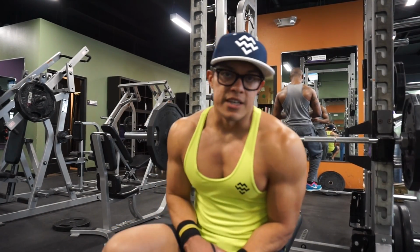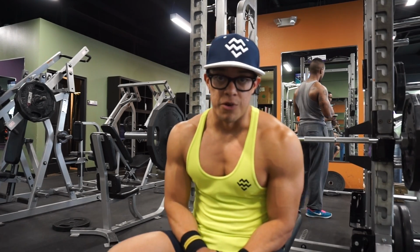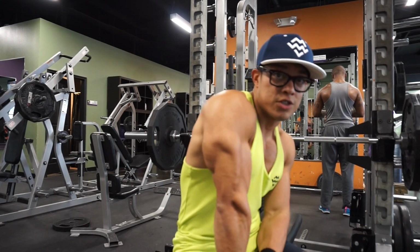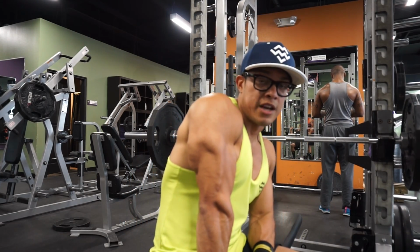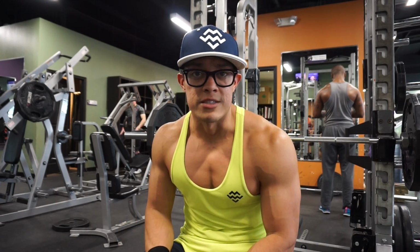We are now on the next exercise. Here we go. We got some close grip bench press. One thing I always tell everyone is the key to building a stronger bench is having strong triceps. Can't have a strong bench if you don't have strong triceps. So, got to work on this, guys. This is what I'm trying to do. Trying to build up my bench press as well. So here we go.